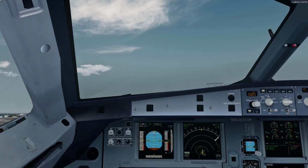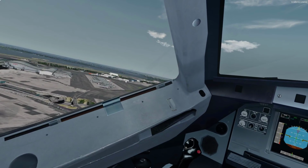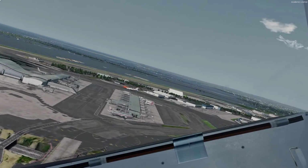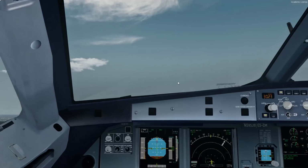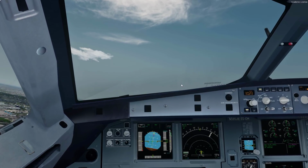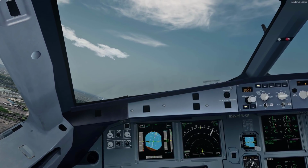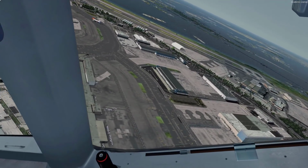And there we are. There's a Cathay Pacific down there, 777 I believe. And we've got loads of other ones. We've got a, what is that airline again? Yes, TNT 747 cargo. And we can make a straight left turn around the whole of the airport, which is awesome. Let's take a look at the whole airport.